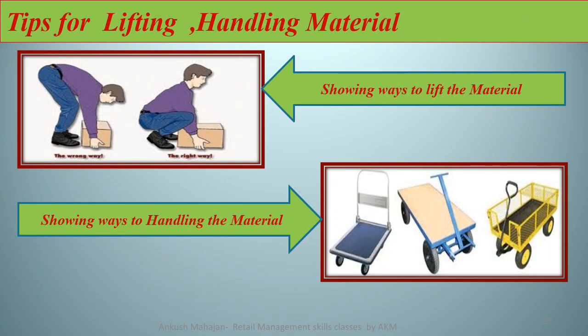Now, tips for lifting or handling materials. During handling or lifting of materials, some kinds of injuries may occur. Common injuries may occur in the retail store due to this. The diagram shows how to lift the material in a better way so that no strain or sprain occurs in body parts. The second picture shows how to handle heavy material. One should use this type of equipment, or the industry should have such equipment, to carry heavy boxes from one place to another.